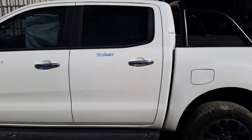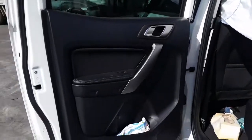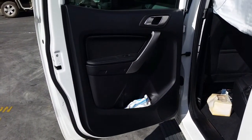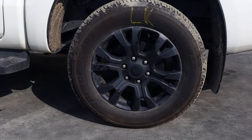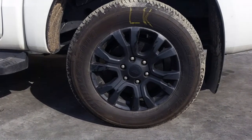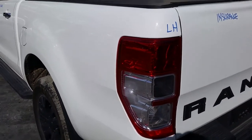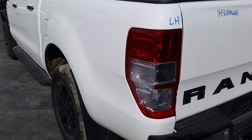Left rear door appears to have no damage. The left rear door trim. Left rear factory 18-inch alloy wheel. Left rear has a good tyre. Left rear taillight in tidy condition.